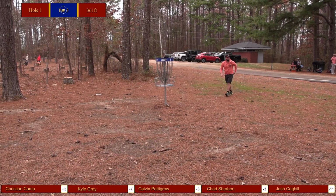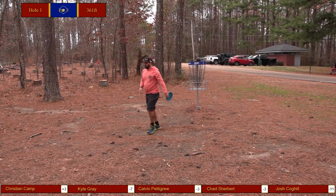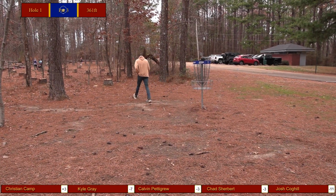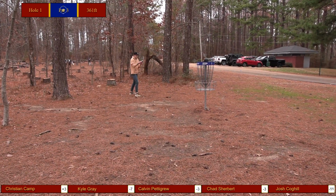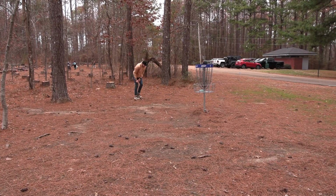Chad cleaning up the par. And there we see the lone Calvin. Unfortunately, going to have to clean up the bogey. Or, excuse me, double bogey. My apologies. Nice and dead center cleanup anyway.